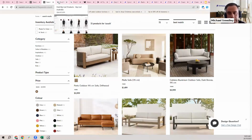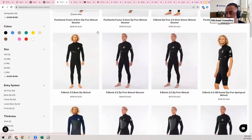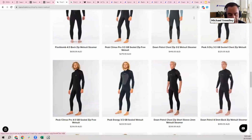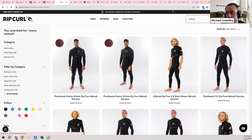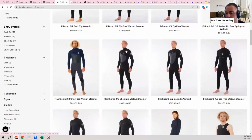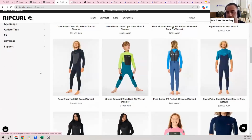And then my final search example, another fantastic customer and one of my favorites, is Rip Curl. So I've jumped in, I'm searching for men's wetsuit. Again, just looking at those men's items here, so keeping that super relevant. If I go and search for just wetsuit, for example, I'm then able to see again those men's items, but then I start to get women and kids as well.